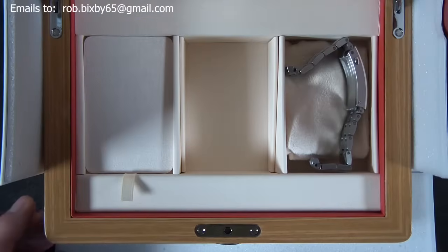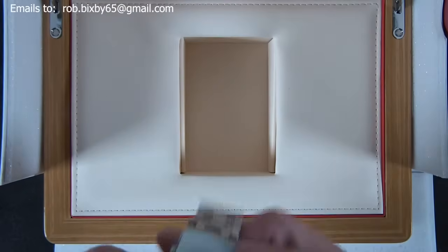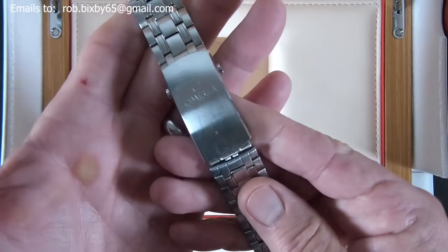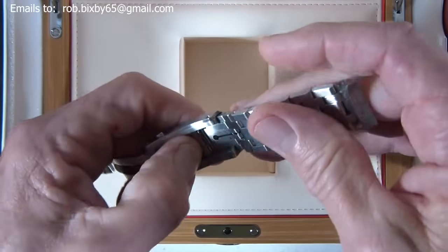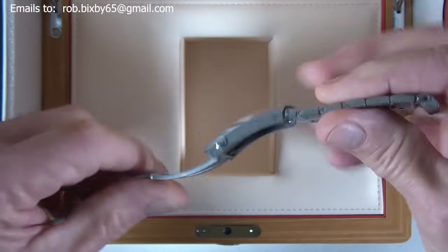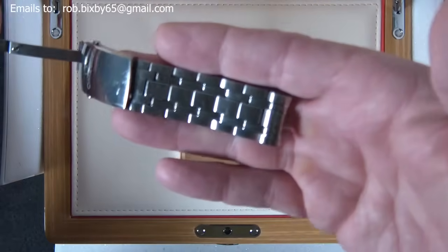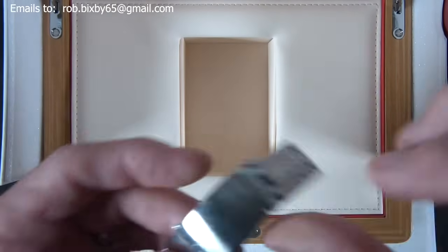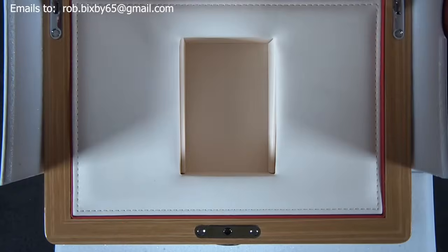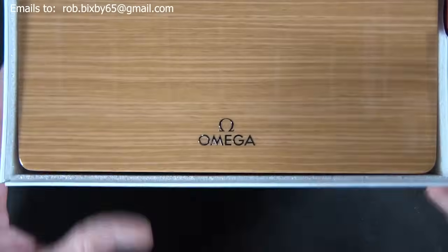We lift this hinged panel to reveal a couple storage compartments. There's your extra links. Here is the factory bracelet with the toolless micro adjust. A very minor amount of desk diving rash on that bracelet. It only stays on the watch for about half the year. Whoops. So let's put that all away, and we'll show you the watch.